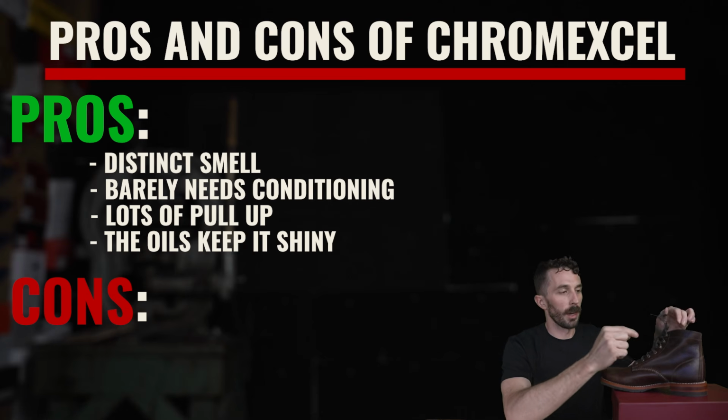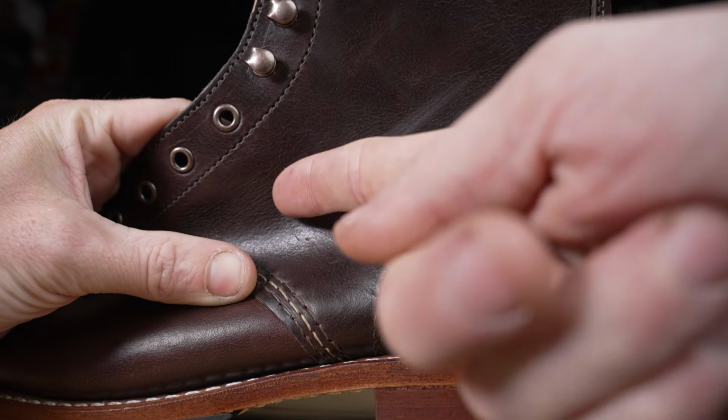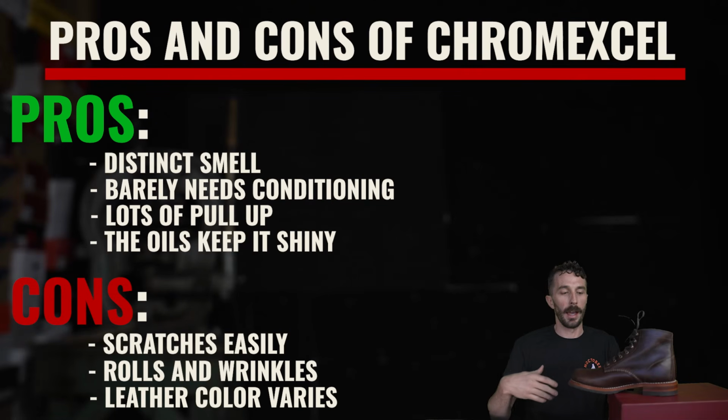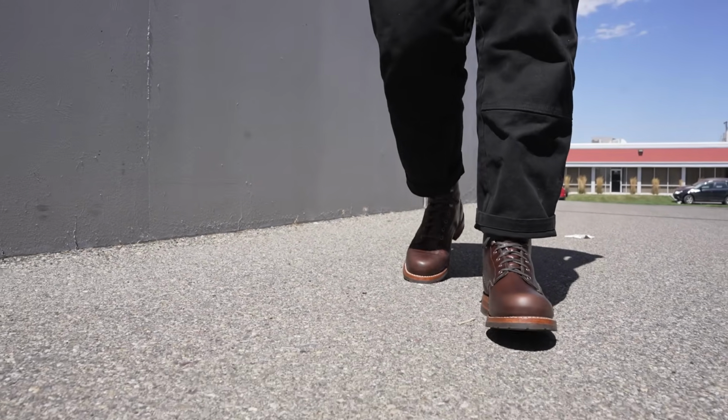The cons being it scratches really, really easily, and because it's such a soft leather, it breaks in really quickly, so you get a lot of these rolls and these wrinkles that some people don't like. And the color can vary a lot from hide to hide and shoe to shoe, and you could buy 2 different pairs of boots from the same company, the same shoe, and it could be completely different colors because of how much Chrome XL can vary.